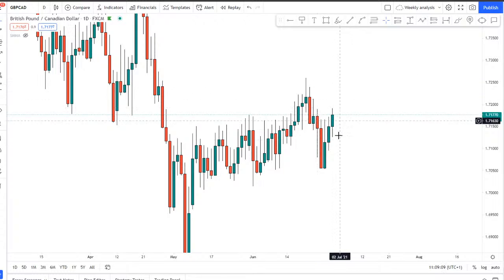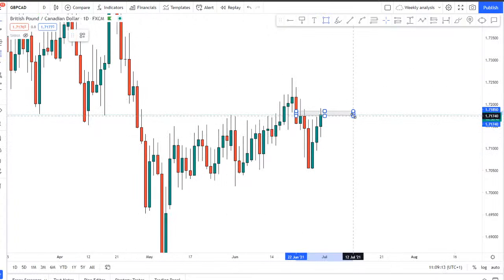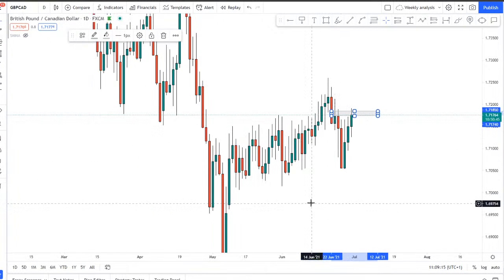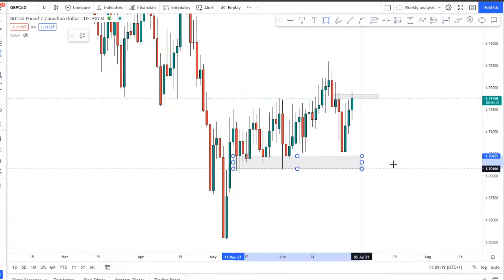As you can see there on the daily, it's pushing back up. It might just be pushing back up to form another lower high and then collapse to the downside again. But yeah, I just don't trust this pair too much, to be honest with you.